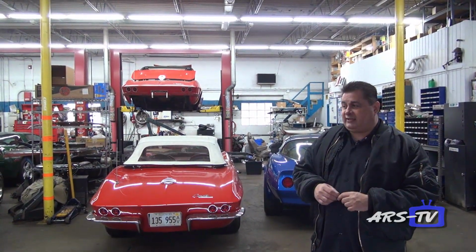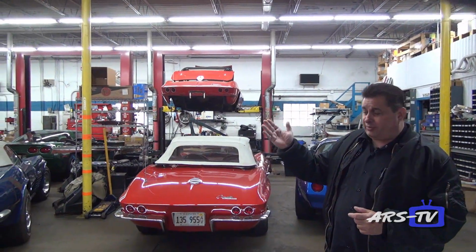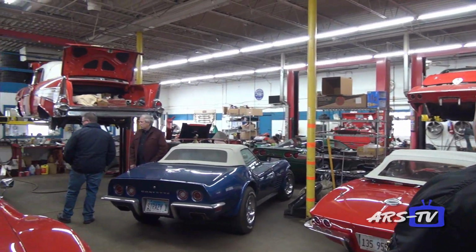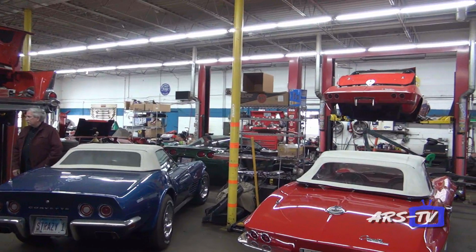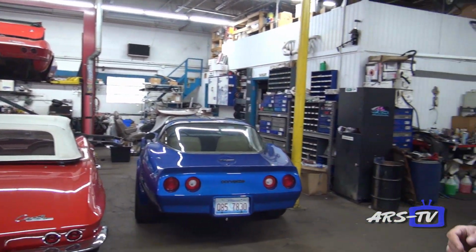Our guys are great. I've got everything from a Lamborghini kit car over there, a 57 Chevy convertible, a whole bunch of Vettes, a 70 Chevelle. We're doing a frame off on a 65 up there. We just pulled the frame out from underneath it. I mean, we just got a lot of cool stuff, but this is what we do.